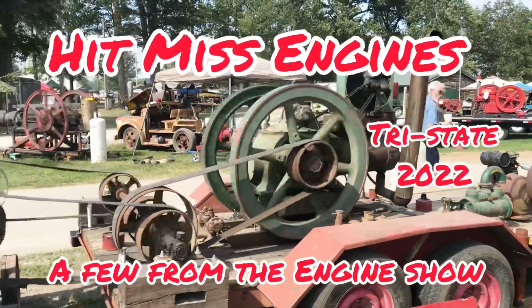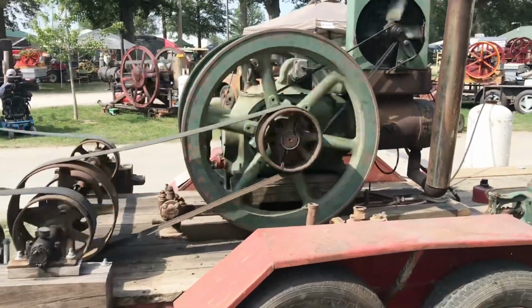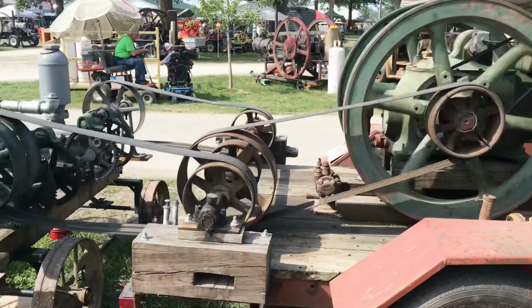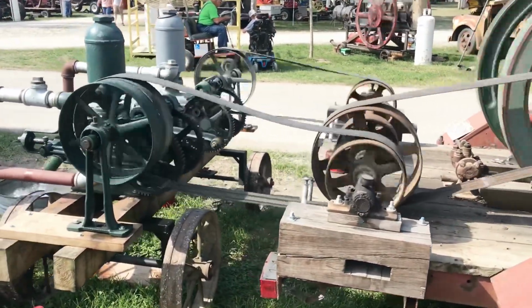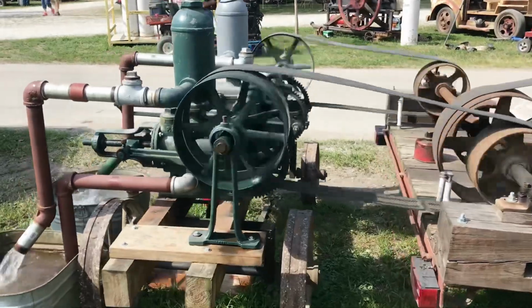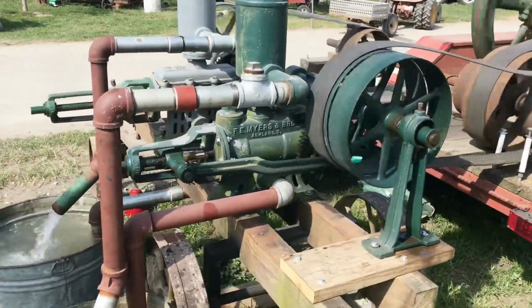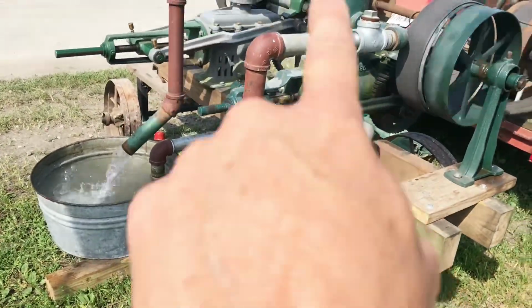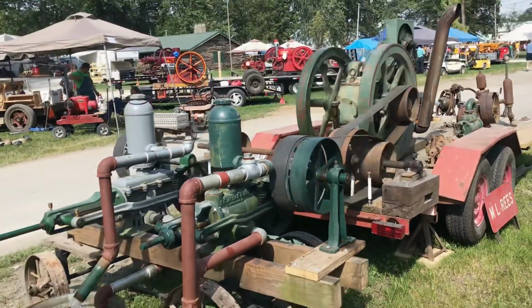At the Tri-State Engine Show, checking out some of these hit-miss motors. You can hear them every so often. They hit and they miss. And these are belt-driven water pumps. As you see, they'll pull the water out and back in, just recirculating the water with that hit-miss motor.